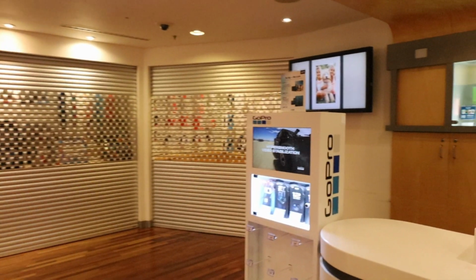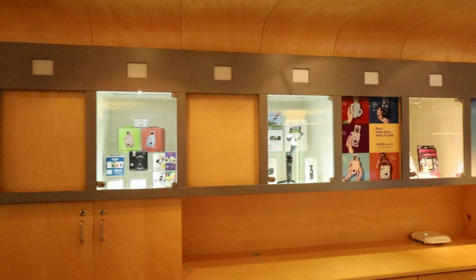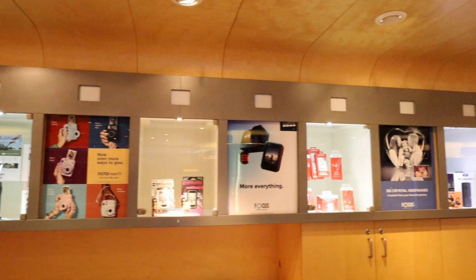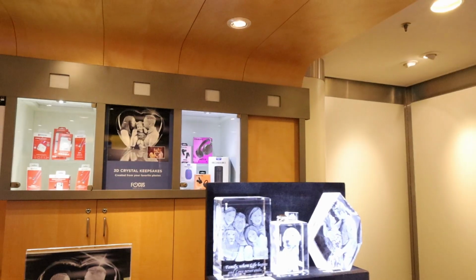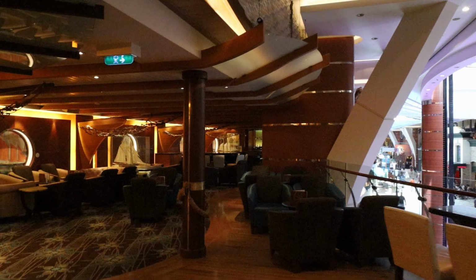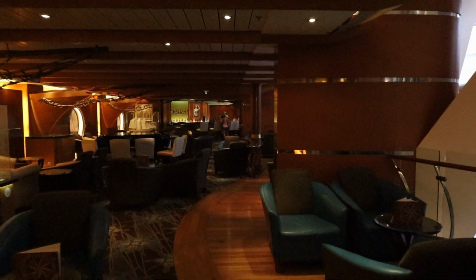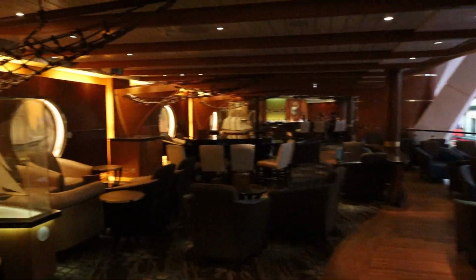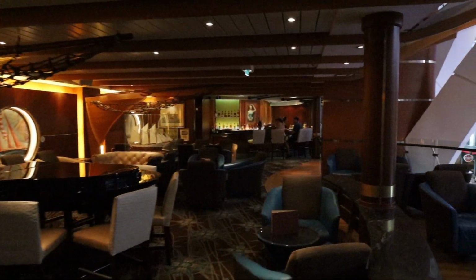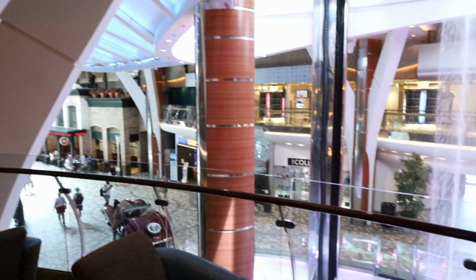So yeah, they have GoPros, 10s, 12s, fixing to come out with the 13s pretty soon. And then yeah, you can buy disposable cameras, DJI Osmo for your phone, which is a stabilizer, gimbal, all kinds of stuff, cool. And on the other side is the Schooner Bar. Sometimes they do games, trivia. Nice, cool little setup, nautical looking bar. Gets really packed when people are all on the ship. Great view of the promenade as well.